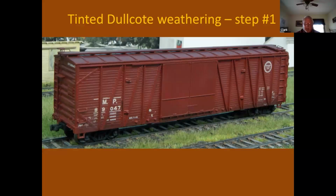So here's the car when we're going to go through the weathering process. This time I took a lot more photos than I had when I did those other cars. So what I've done here is I've airbrushed the car with tinted, diluted 50/50 lacquer thinner and dull coat. I've used a black tint on the roof and the ends and the underframe, and then an off-white tint on the sides, along with a real quick shot of brown tint.